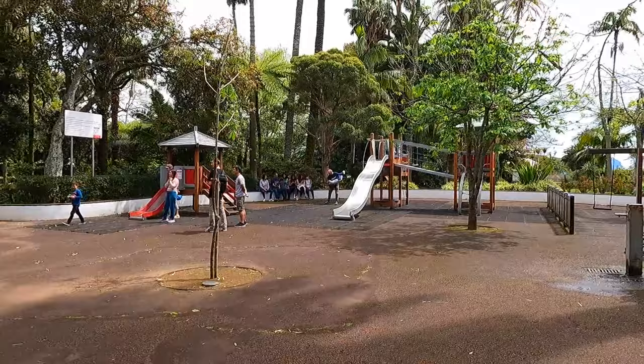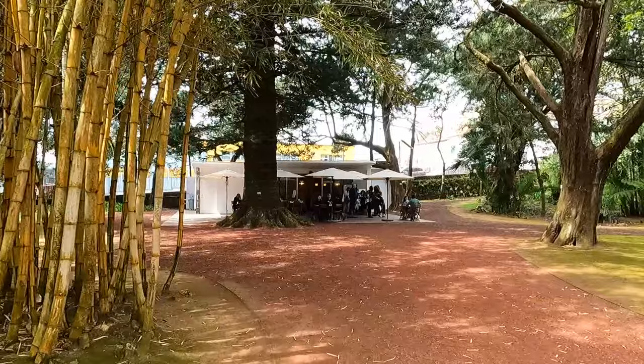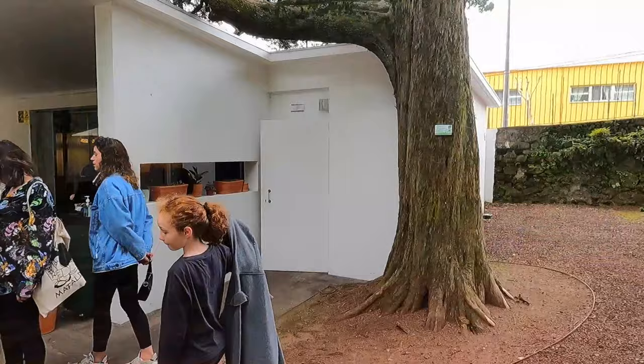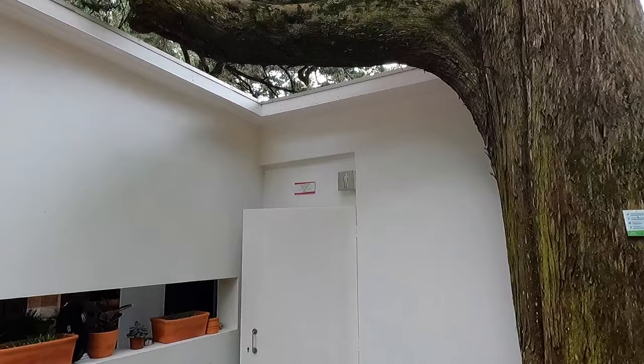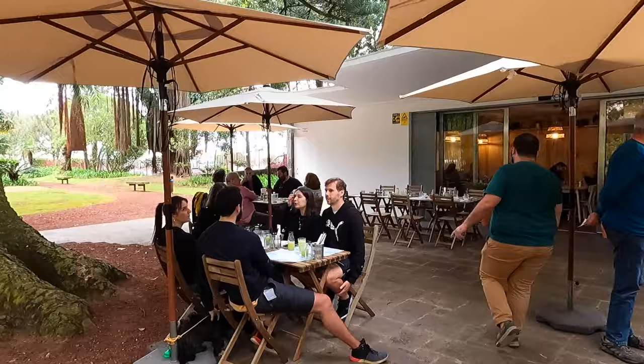Another pond. And maybe bathrooms. Looks like you could buy food here though. And eat or drinks. That door right there is the men's restroom. See the little symbol up above it in metal cut out? And the ladies is right over there. And that looks like food. So over there is the ladies.